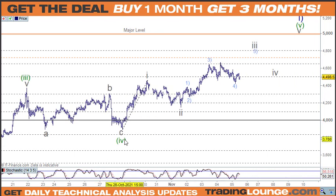So with wave 4 here, I can count 5 waves up here for 1 and back for 2 over here. And then here I can count 1 and 2 here and 3 here. So I'm looking at this being an A wave, a B wave and a C wave here for wave 4. And then looking for 5 little waves to the upside here for wave 3. So I don't think we're at wave 3 yet. That was my point. Then wave 4 and then wave 5 into that space.